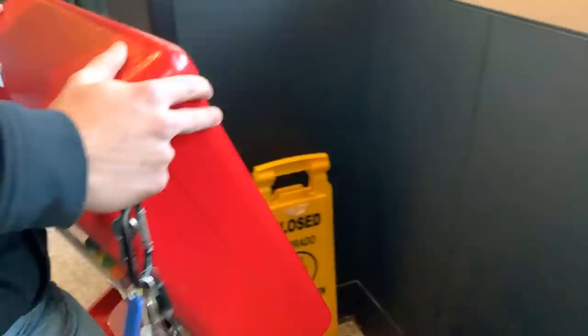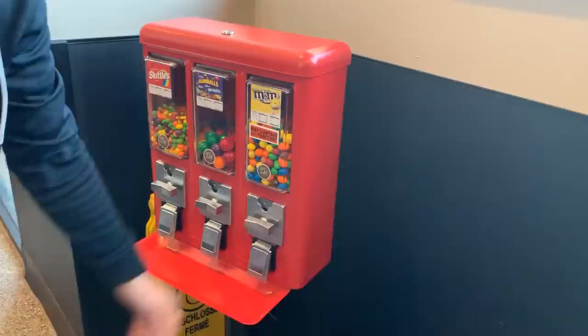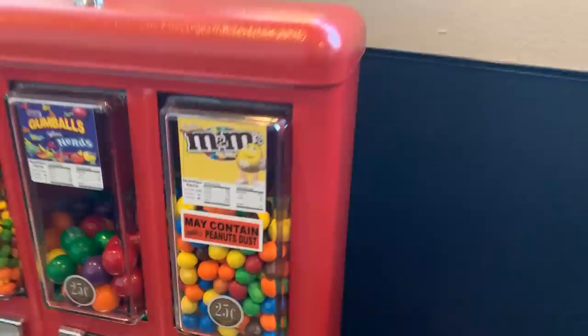Here we go, the tilt. And we're looking good. Check the mechs and we will get out of here. All right. Looking good, looking good. Moving on to our next spot.